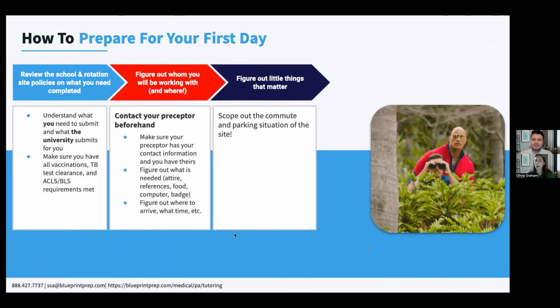So overall, just like preparing for your first day, make sure that you know what you need to have done before you get to that clinical rotation site. A lot of PA schools now are thankfully kind of guiding you in the right direction, making sure all your vaccinations, ACLS, BLS, all that kind of stuff is up to date before your rotations if required. But certain sites have other things that they may want you to do. I know when I was on rotations, it was right when COVID was going on. So we had to do daily COVID screenings and all that kind of stuff to make sure that I was able to participate in the rotation. So that's going to be your responsibility to double check that you're not missing anything that the hospital system or office may require from you.